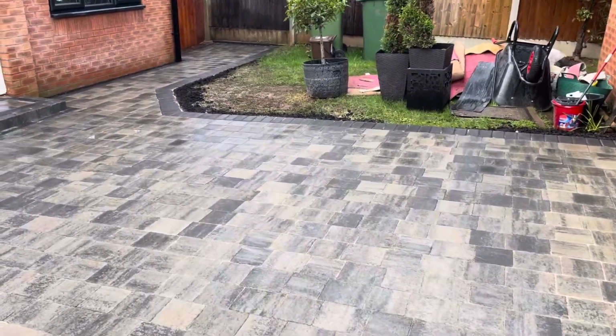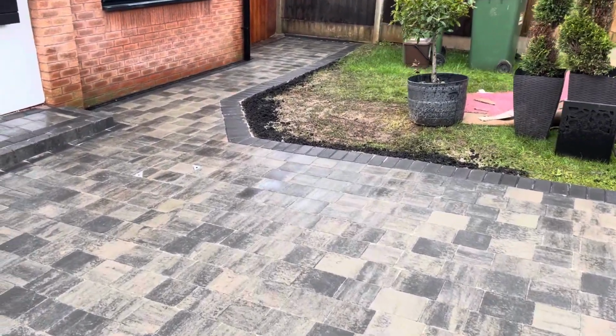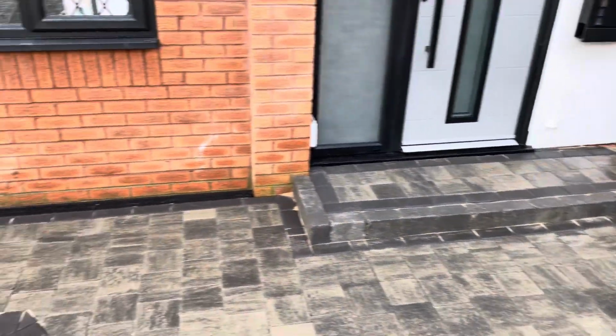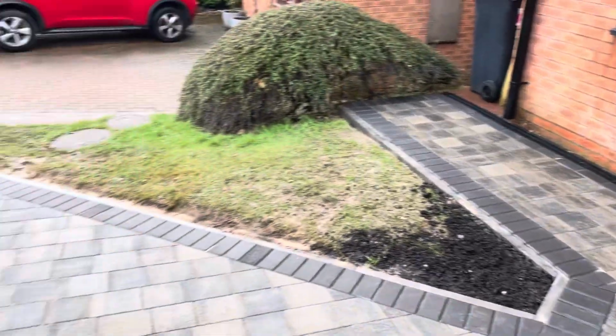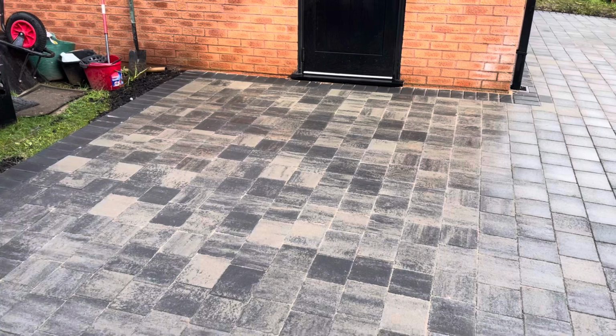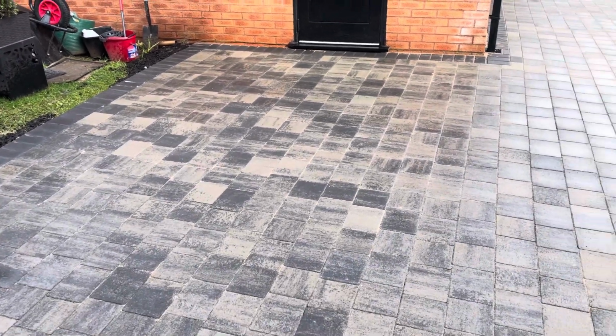New MOT Type 1 sub base with geotextile membrane, recessed manhole covers, new steps, linear drainage channels to both sides of the front door there. As you can see, if you watch the before photos and videos, you can see a massive transformation.